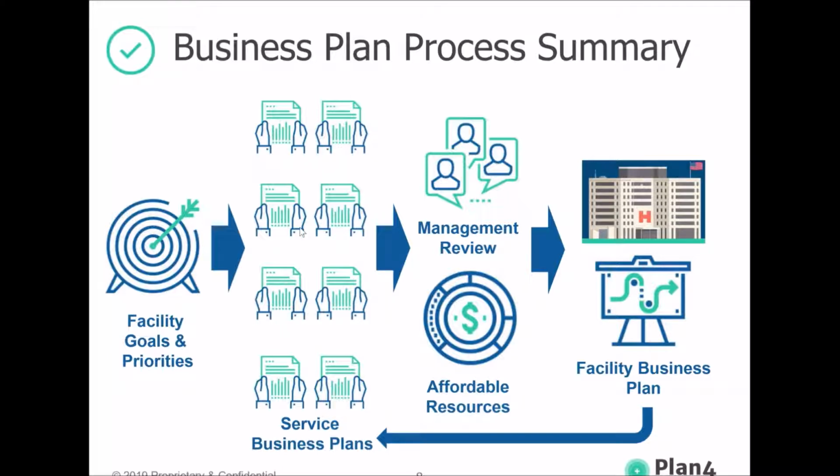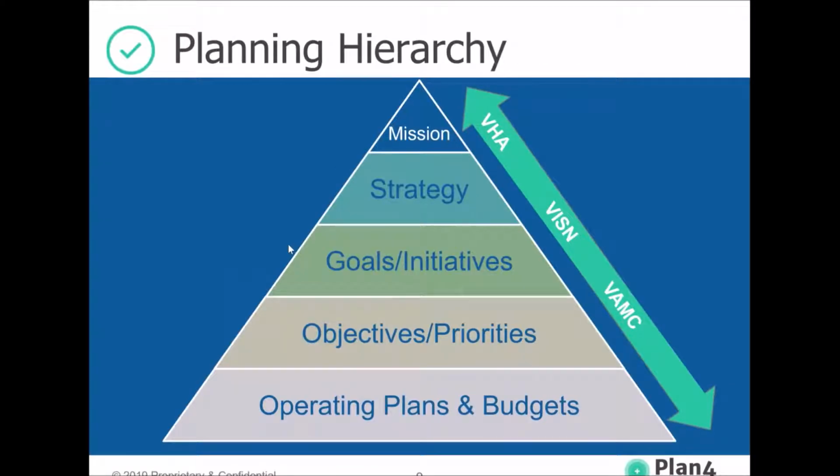All right, so for the rest of the presentation, I'm going to go into a lot more detail about what's happening in some of these areas, and then we'll get into the considerations at the local level for what it takes to get this done. I did mention, again, I wanted to try to show where this concept of business planning fits into a broader planning hierarchy, right? So here you see sort of a classic planning structure.